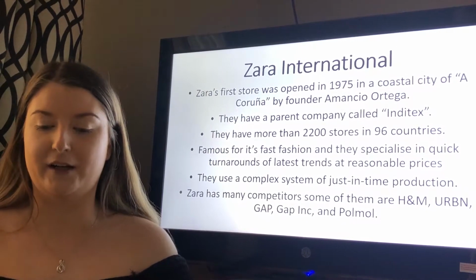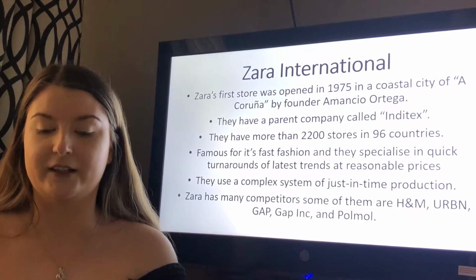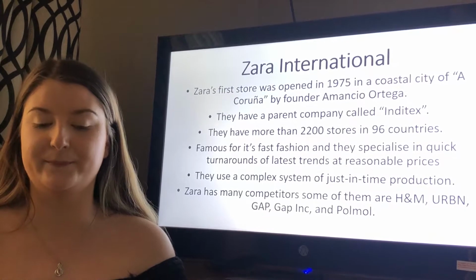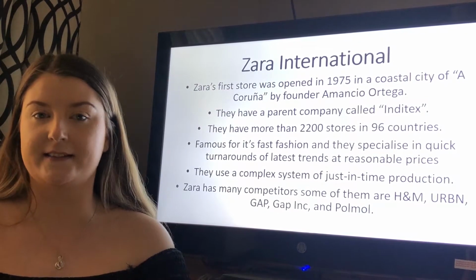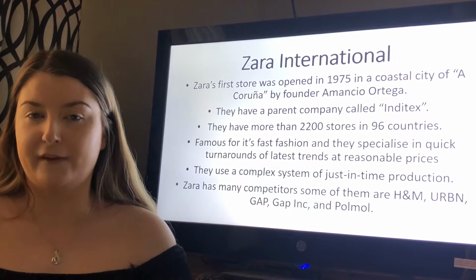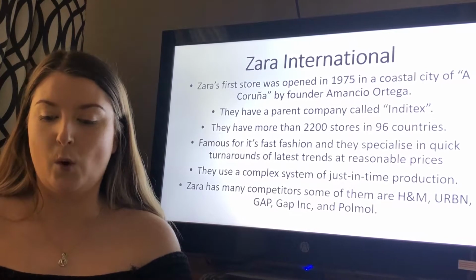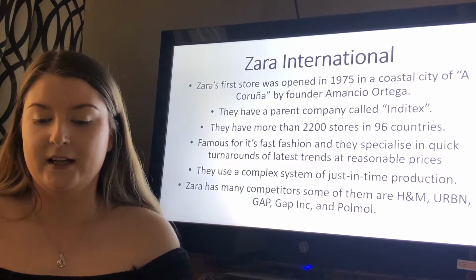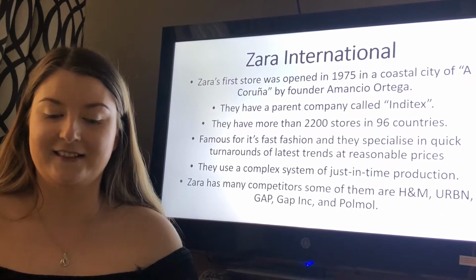If you're unfamiliar with what a parent company is, it's a business that owns controlling interests in another business and can control its activities. Zara has more than 2,200 stores in 96 countries. They are famous for their fast fashion, and once a clothing line is sold, all the lines are replaced with new lines of the latest trends, straight away at reasonable prices, targeting a young audience.